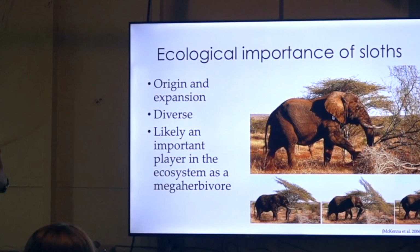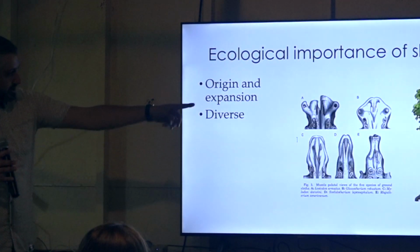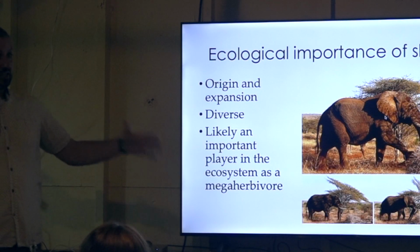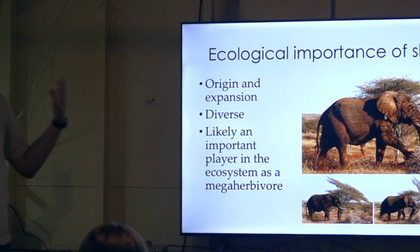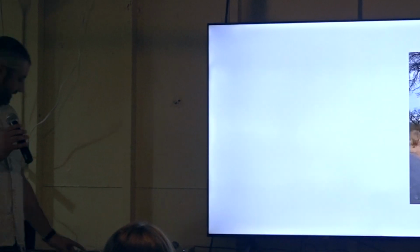And I argue that they were probably an important part of the ecosystem. An animal that large, an animal as big as the tree, if it knocks over that tree, it's changing the environment. And sometimes those changes persist for decades, if not centuries, if not millennia. So I think they were probably similar in their importance to elephants in Africa today. And just to demonstrate what elephants in Africa today are capable of, I have a short video.